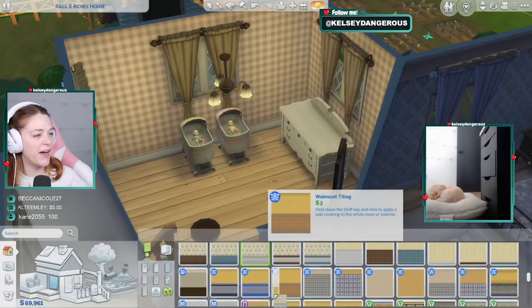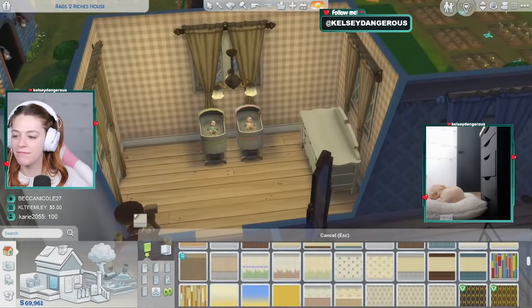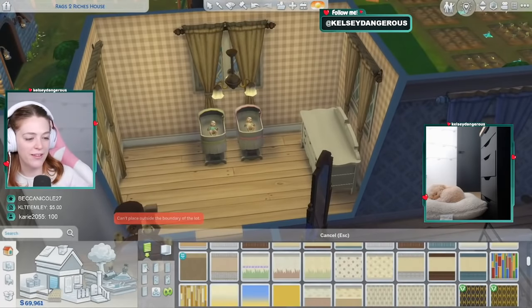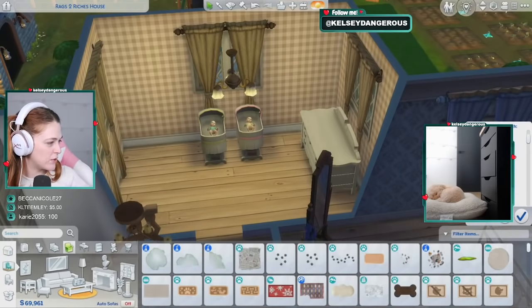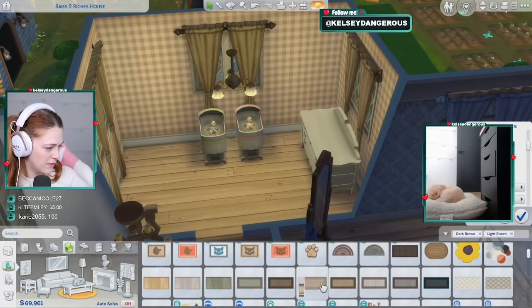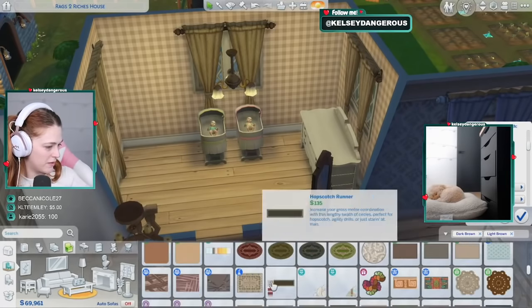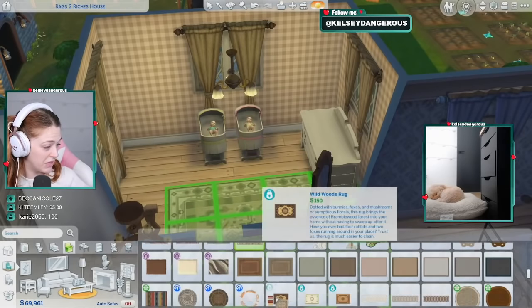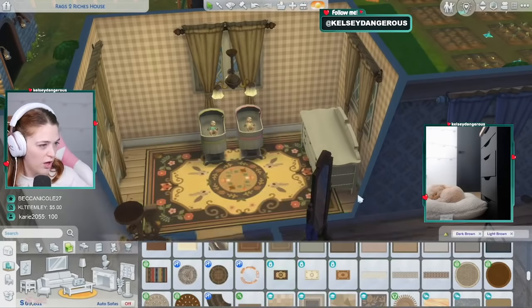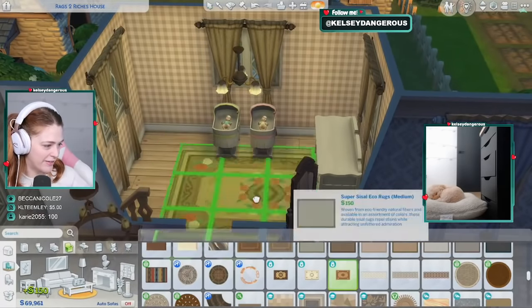We like the brown. I kind of like the brown. We'll do the brown. A lot of you are saying you like the brown. Let's keep the brown. All right, let's do a brown rug. Sounds weird, but could be cool. Look at that! That's so sweet! I want to see it in the other colors, though.